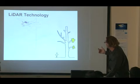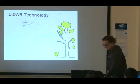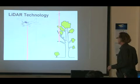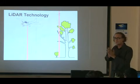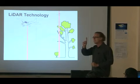Just look at one more example, one more time. Here we have our plane. Now we're just looking at one shot, one of these many shots. And maybe we have 200,000 shots per second. Now we're only looking at one shot.